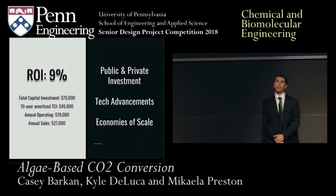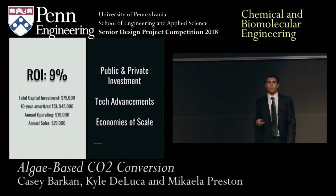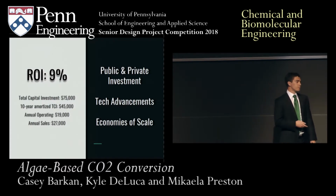For our pilot scale facility, our total capital investment was about $75,000, and our annual sales outweigh our annual operating costs by about $8,000, meaning we'll have an opportunity to pay back our initial capital investment over time.